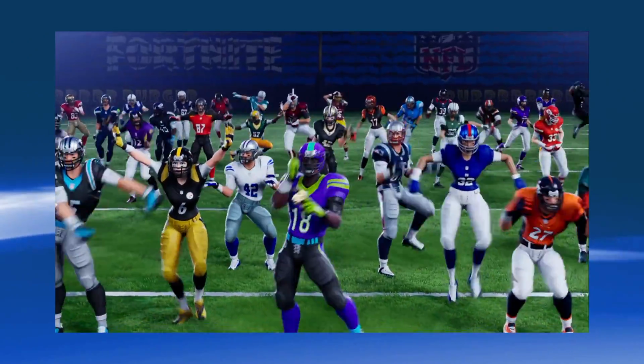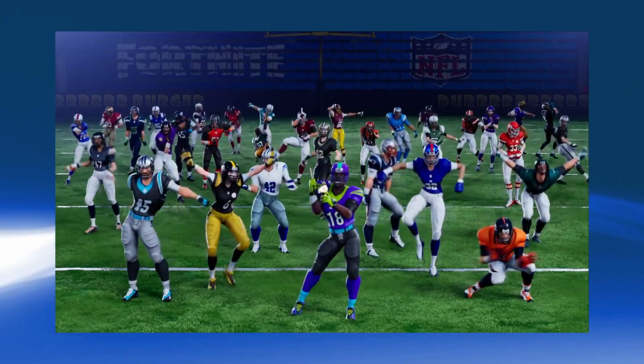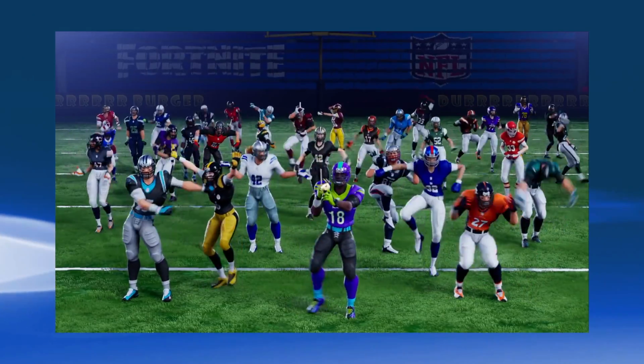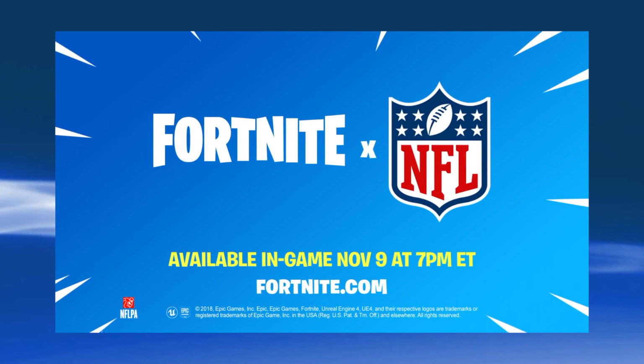I believe it's not saying here, but I think it's like 5 or 6 different sets where there are a bunch of teams that you can buy in each set, and you can customize which team you're gonna rock on the skin, and you can also customize the numbers on the jerseys and stuff like that. So this is similar to the World Cup skins that they had in the summer with soccer.